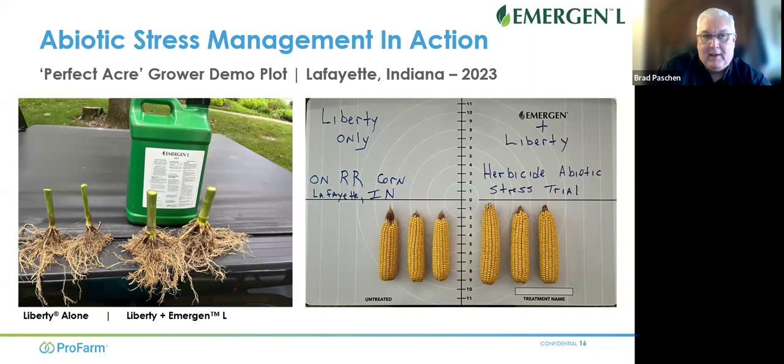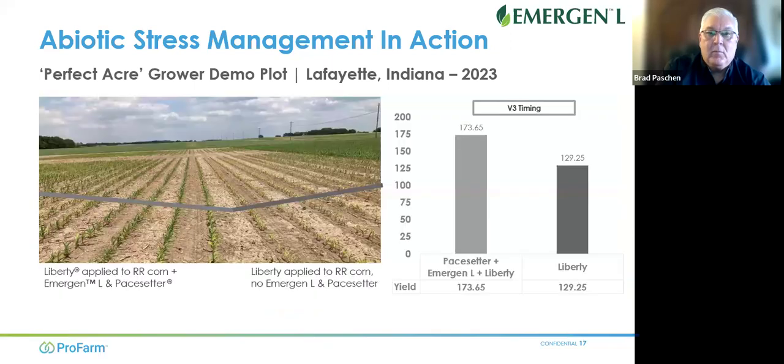In this case, the key stress was the herbicide application. And then later we had significant heat in August. There's what the ears looked like just prior to harvest. And you see less tip back on the left and a more consistent ear size. And, very, very visual on what the plants look like then as well.